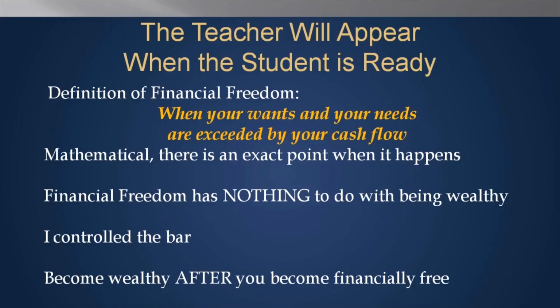And so that brought me to another conclusion, that all this time I've been listening to the words financial freedom, I had equated that to being rich, to being very wealthy. And if all I needed to be financially free was $3,500 to $4,500 a month, then obviously being financially free wasn't rich, because that's not rich by any means in anybody's book.